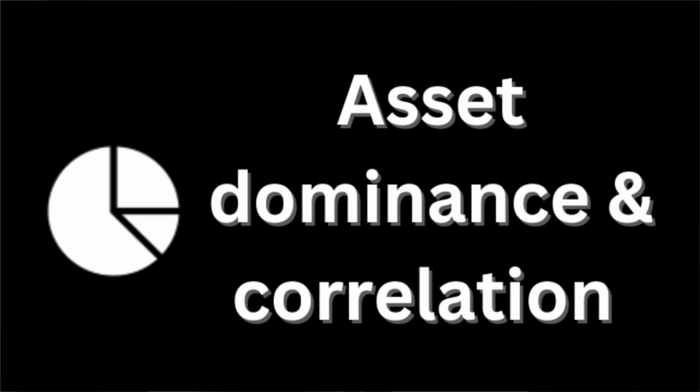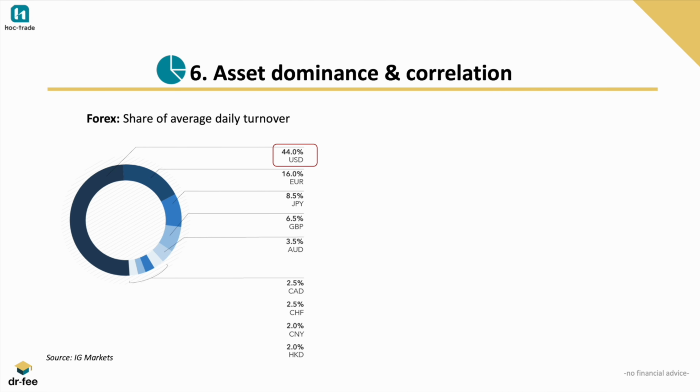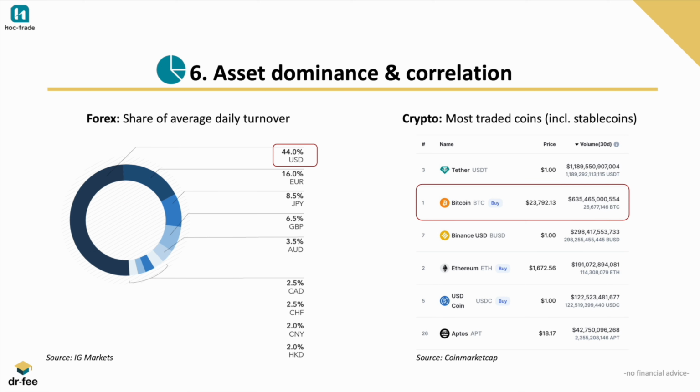The sixth dimension of our Forex versus crypto comparison is the asset dominance and correlation. Looking at the trading volume, it becomes clear that the US dollar is by far the most traded currency in the Forex market, with roughly 44% of market share, followed by the euro with roughly 16%. In the crypto market, excluding the dollar-pegged coins such as Tether, USDC, and BUSD, Bitcoin is by far the most traded coin, followed by Ethereum. In both markets, the top two assets hold a very large share of the trading volume of 60% and more.